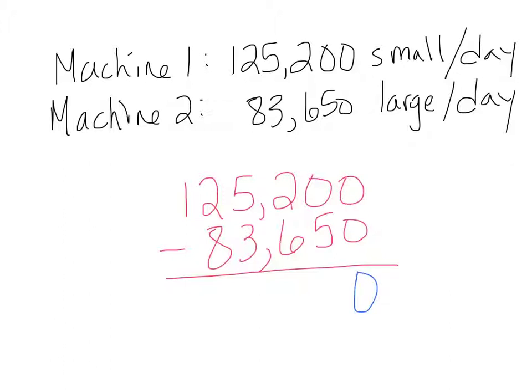So 1's place simple, but 10's place I can't take 5 out of 0, so I'm going to have to ungroup from the hundreds and take that 100 and make it 10 tens. 10 tens, take away 5 tens, leaves me with 5 tens. My hundreds, I can't take 600 out of 100, so I'm going to have to ungroup one of the thousands and regroup it as 10 hundreds plus 100. I have 11 hundreds. 11 take away 6. It's going to leave me with 500 remaining.